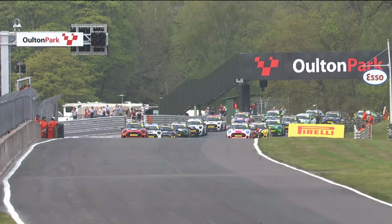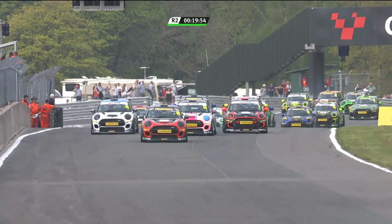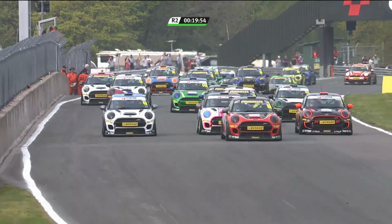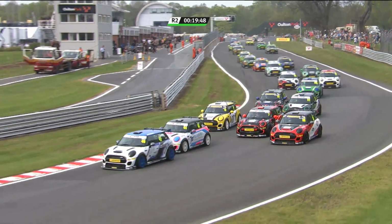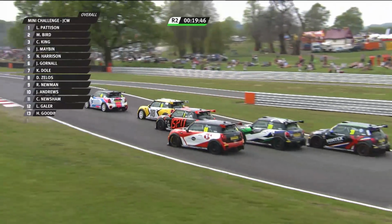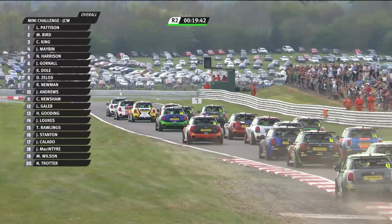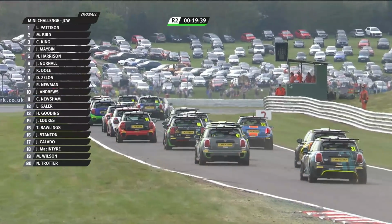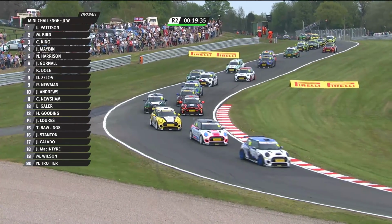Lee Pattison and Max Bird make up the front row. The lights are out. Away we go. The rush towards Old Hall Corner begins, and Lee Pattison's made a stormer for pole position. A slow getaway for Max Bird, though, and so diving to the inside of everybody comes Callum King, and Callum King from absolutely nowhere will lead. Unfortunately, Lee Pattison gets elbowed out onto the grass as they go through Old Hall Corner, and may possibly actually have a problem, I'm afraid, the pole sitter. So it will be Callum King that leads the way.